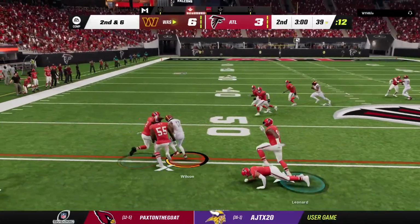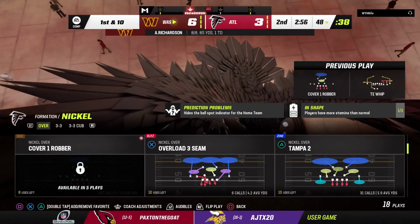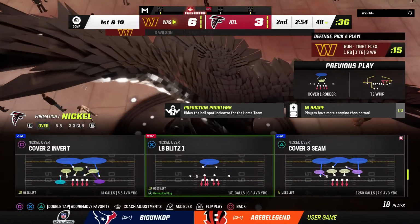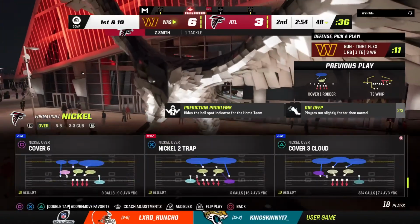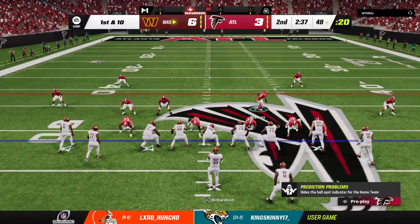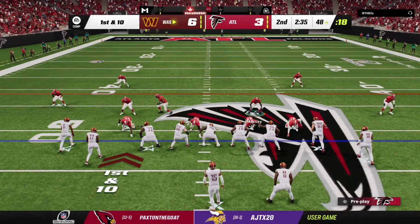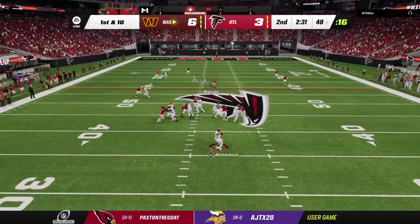Now a man open down the middle of the field. 9 yards to pick up there, and it's a first down. Continuing to steadily move the ball down the field. Not big play after big play, but these moderate gains getting them first downs. And you know what they add up to, right? If you continue that pace and you continue to move it downfield, they add up into 6 points. That's exactly what you're looking for.